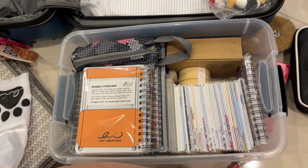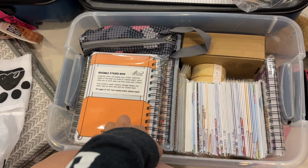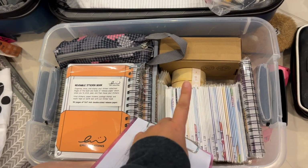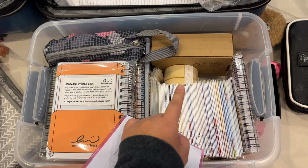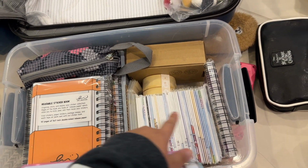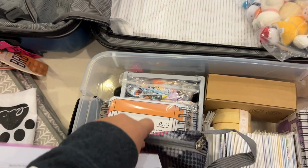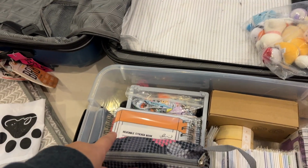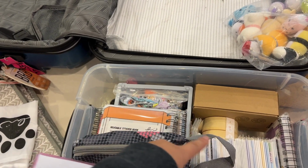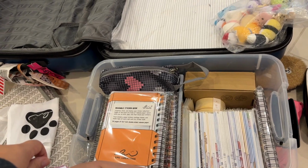Okay, I finished packing one bin and this is my sticker books, stickers. I have a sample of the ball, and then here's all my cards, another sticker book, and my pencils are in here, and my lanterns are down here, and I have a little display to put my cards in. So one bin down. So much random stuff to go.